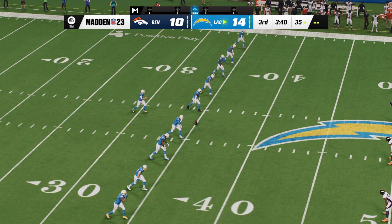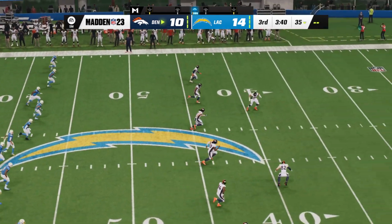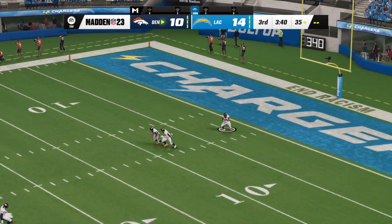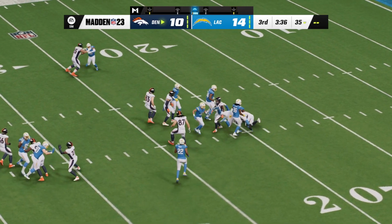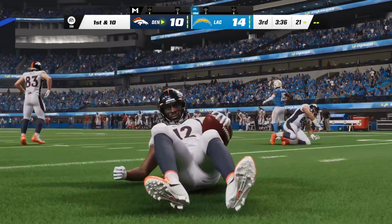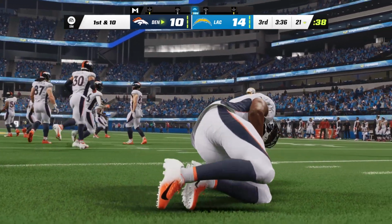Following the touchdown, Dustin Hopkins will kick it away. Taken in at the 3. Denver's offense now set to go.